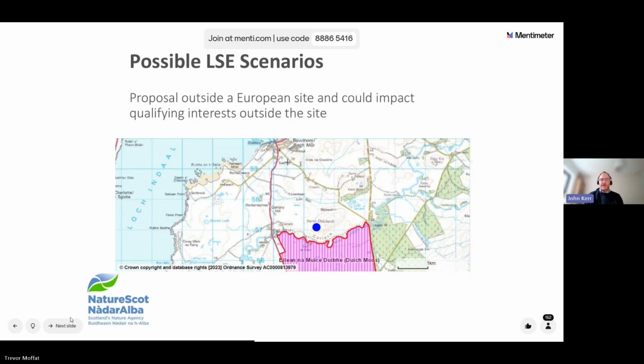So a proposal that is outside of a site and could impact qualifying interests that are also outside of the site, that could also be feeding areas as well. There could also be, for example, a barrier effect if they are flying from one part, from a roost site, for example, to a feeding area elsewhere. There could be barrier effects. There could be collision impacts as well, which is quite important or valid for wind farms, for example. So there's a wide range of connectivity pathways that you'd have to consider for impact on different types of European sites.